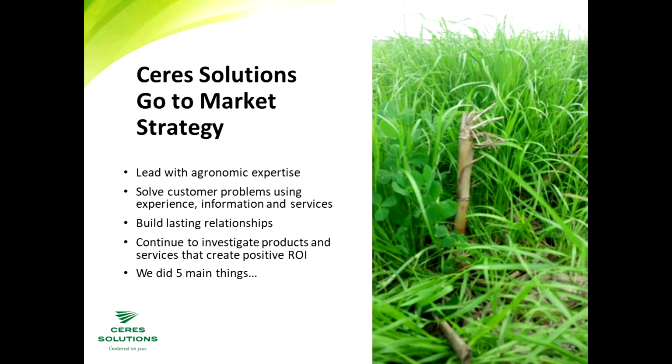But it really goes along with our SARE Solutions go-to-market strategy, and that is to lead with agronomic expertise, number 1. We are a trusted advisor on the farm for a lot of our customers. So leading with that agronomic expertise, as customers want to go and work with cover crops, want to work with soil health, we want to be the professional that they want to access. Part of that's going to be solving some of their problems on the farm, not only with cover crops, but just with soil management services, soil sampling and the like. But we want you to do that with experience, information, and services.